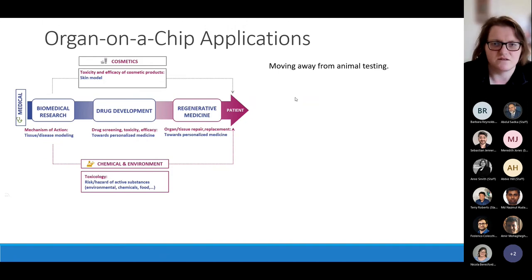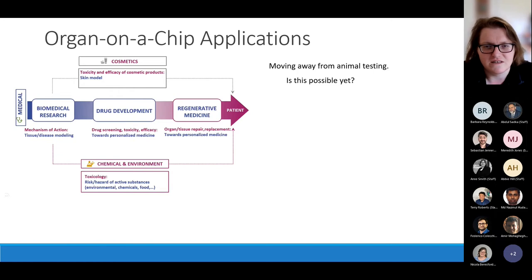But now, speaking to pharma companies and other researchers, I think the overall feeling in the field is that this really isn't possible yet, because even though we've got these systems up and running, they still need to be verified against the current animal models. But I think, in a certain number of years, hopefully, if they get verified up to a certain level, then yes, hopefully we will be able to move away from animal testing.